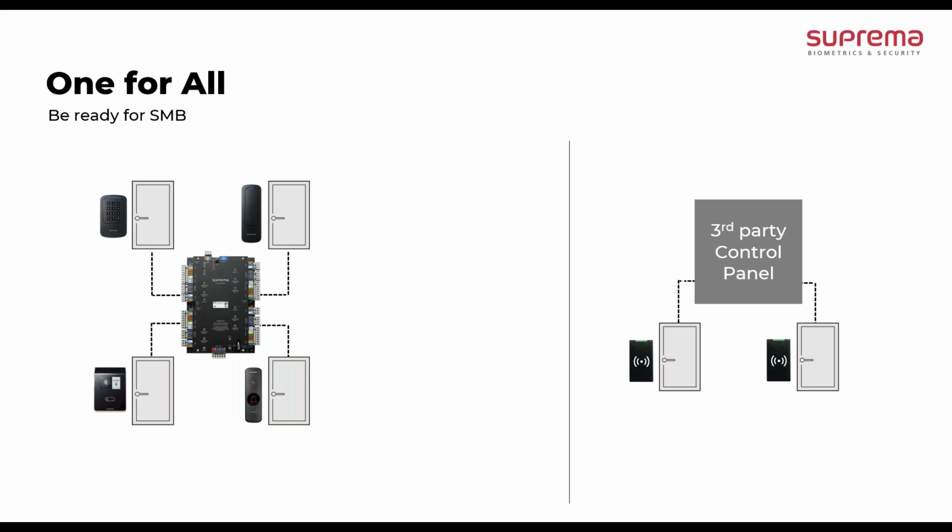So once again, one for all, you can be ready for a small business in case you want to install this in a small office. You will not need to add any other device besides the readers and the CoreStation. That is, you do not need an access control module for controlling the door, or for example for expanding more ports. If you want to connect something else, everything, as I just said, is included in the same board for the CoreStation CS40, right?